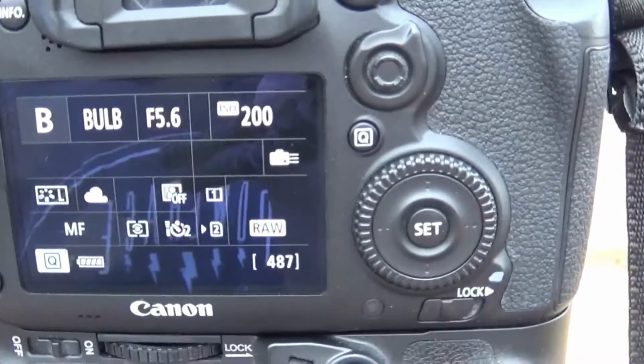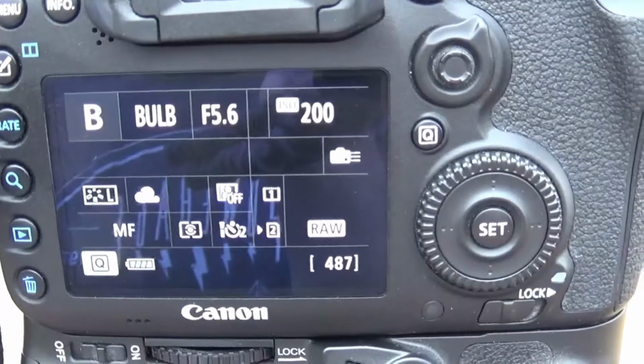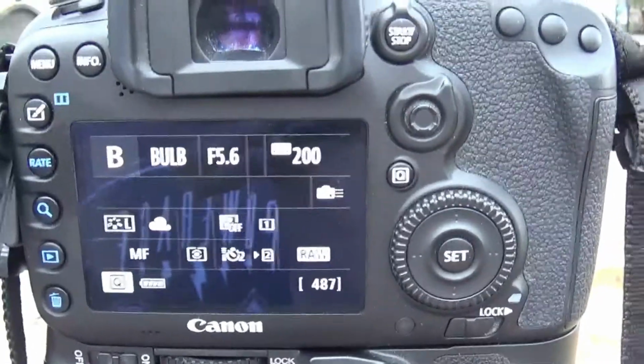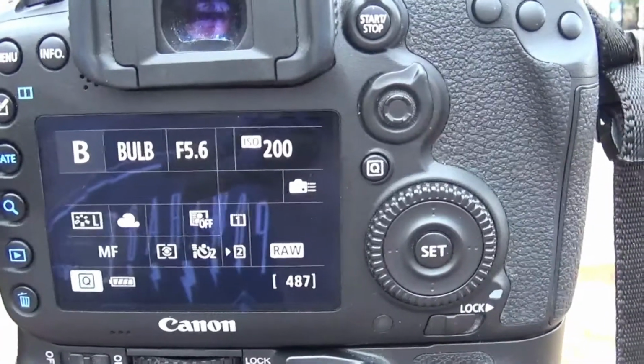Camera settings are exactly the same as before, but as you'll see now in the top left hand corner, you'll see there the B for bulb and actual bulb next to it as well. So I'm now recording in bulb mode. I'm going to try and shoot for about a minute, and let's just see if that works out any better than the last image.